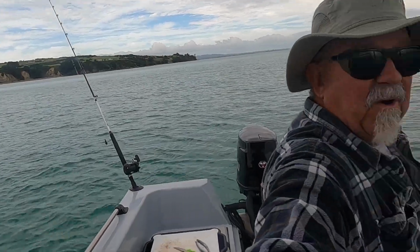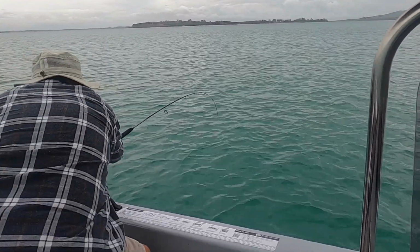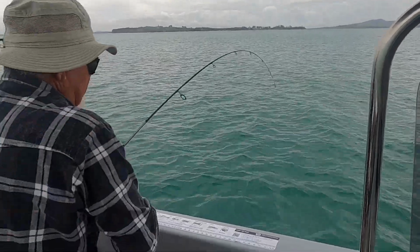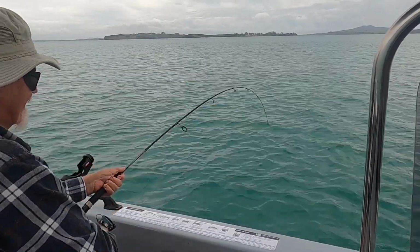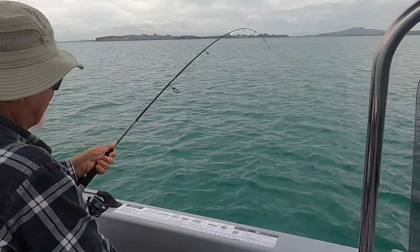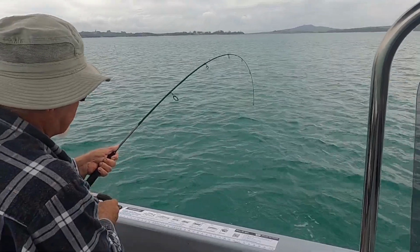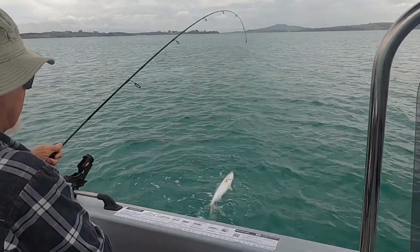And while I was putting that rod away, this one with no bait on is going off again. I don't think he's big, probably a small snapper. Gosh, oh, he's all over the show. No, that's what we're looking for. That is the little kahawai.